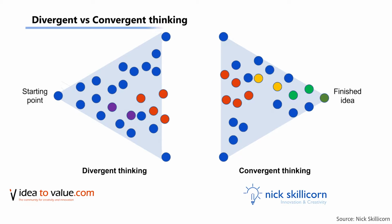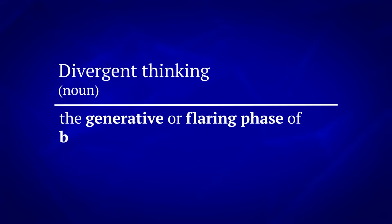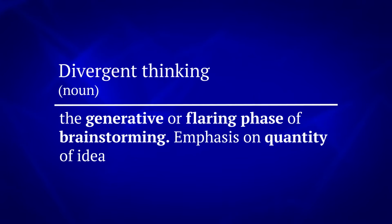Broadly speaking, the act of ideation and solution seeking can be divided into 2 phases, divergent thinking and convergent thinking. Divergent thinking is also known as the generative or flaring phase. At this point, let your imagination flow. Anything goes. This is when quantity matters more than quality.